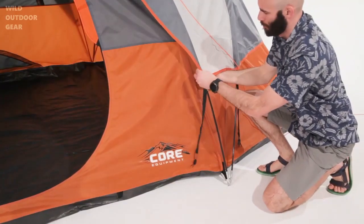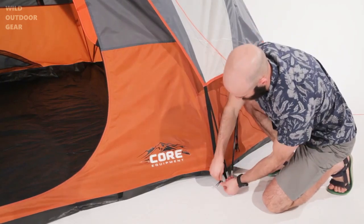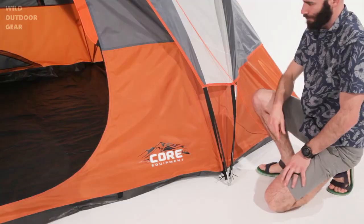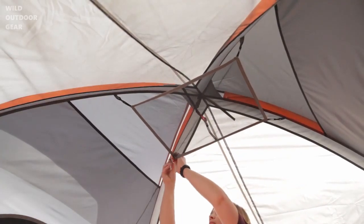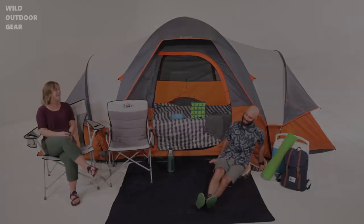For rain protection, drape the water-resistant rainfly over your tent with the logo facing forward. Place the plastic hook around the metal rings at all four corners. Guy out the tent and tighten the slack adjusters. Now you can install the gear loft and get settled in for some fun in the outdoors.